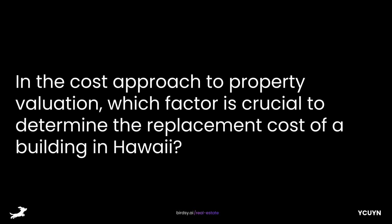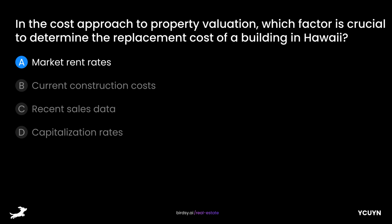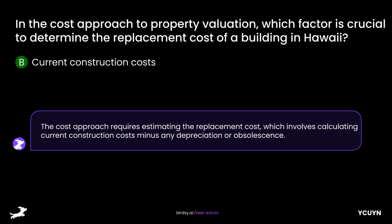In the cost approach to property valuation, which factor is crucial to determine the replacement cost of a building in Hawaii? Is it A, market rent rates, B, current construction costs, C, recent sales data, or D, capitalization rates? The answer is B, current construction costs. The cost approach requires estimating the replacement cost, which involves calculating current construction costs minus any depreciation or obsolescence.